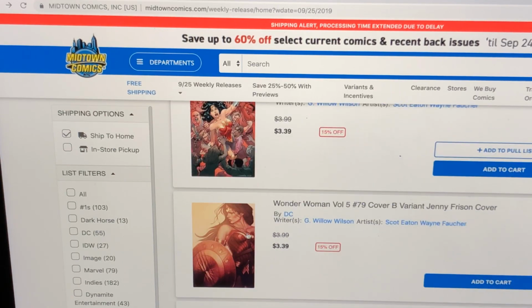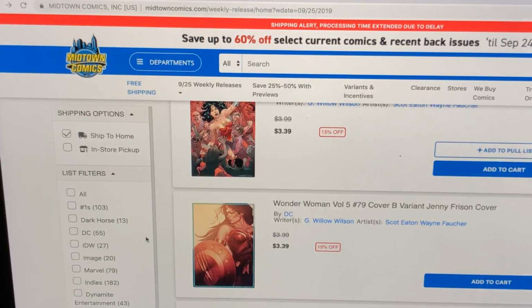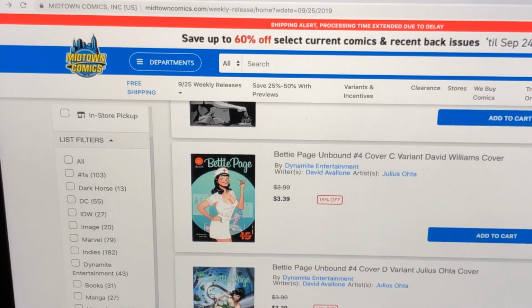Wonder Woman number 79, the B cover by Frison is fantastic. Beautiful image. Really, really nice cover. So that one I would definitely look at getting. All right, that does it for DC. Dynamite Entertainment.